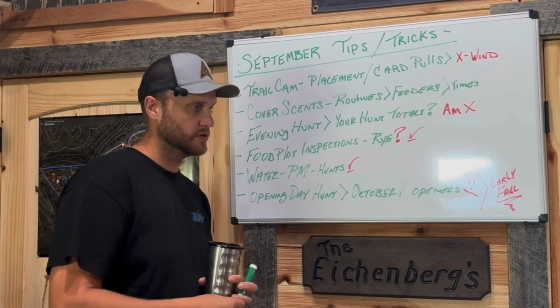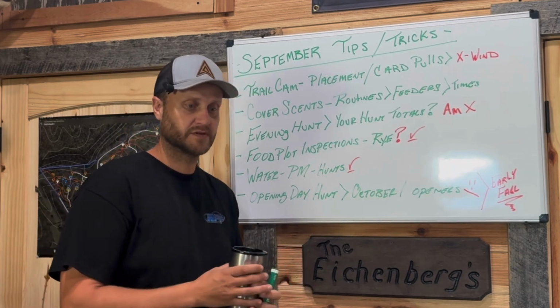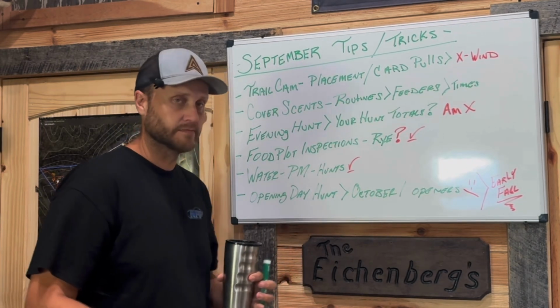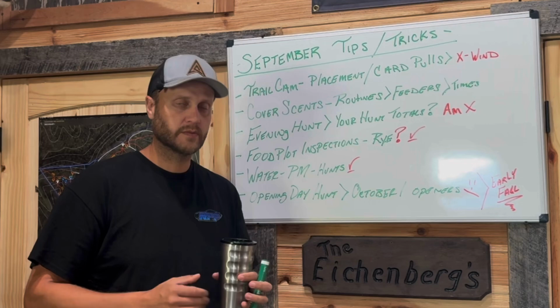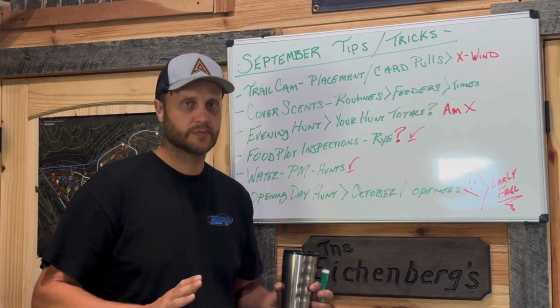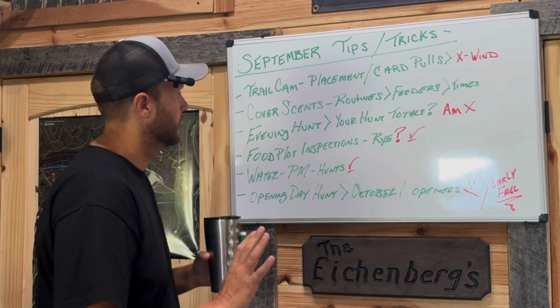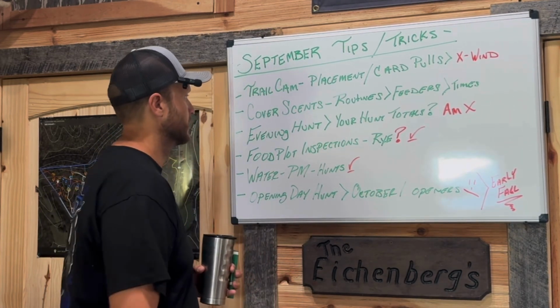Is the rut going to be early by the day? No, but are you able to see some of that stuff? Take some advantage of some good weather coming. Absolutely. Don't ruin it. Don't mess up the dinner plate before you even get a chance to sit at the dinner table, right? So really take that one to heart.